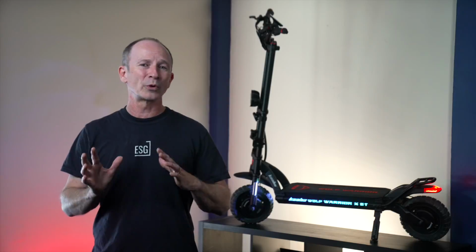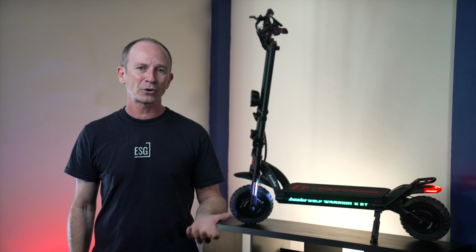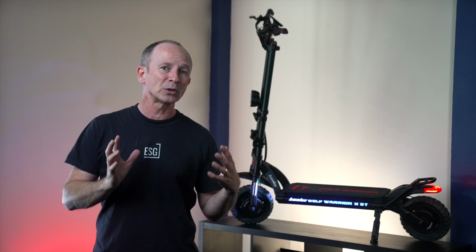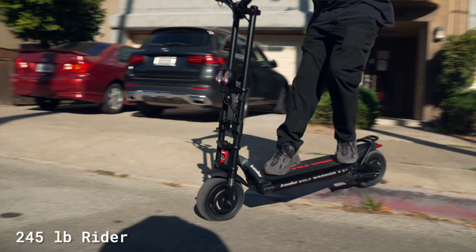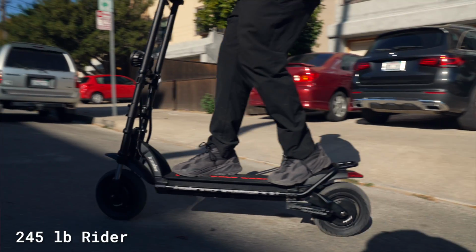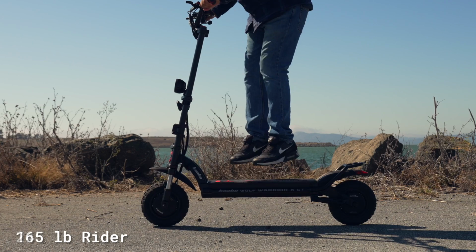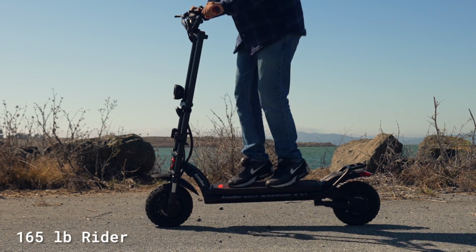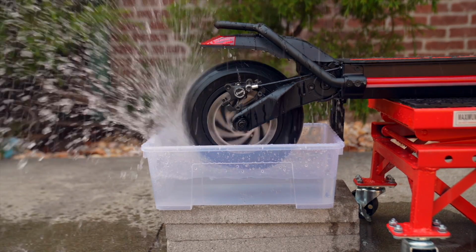Early production Wolf Warrior X's had a problem with their rear tire rubbing on the fender if you jumped off a curb. When we received our base model Wolf Warrior X and X Pro, this had already been fixed. Our XGT also doesn't scrape at all. Aftermarket bushings can stiffen up the rear suspension, but we think the stock ones will work fine for anybody under the 265-pound weight limit.